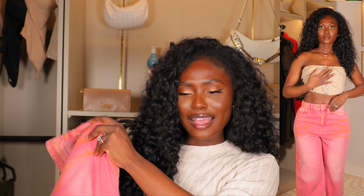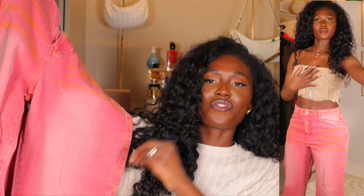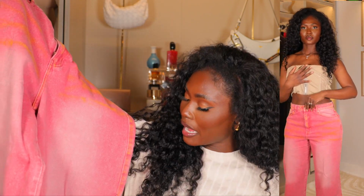But I want it because I don't even know pants that look like this. This is such a statement piece. It's such a fun summer piece. I can't wait to wear it. I am really excited to finally put this on. I do need to take it to the tailor to take it in around the waist, because I got it in the size medium since I wasn't sure about sizing.